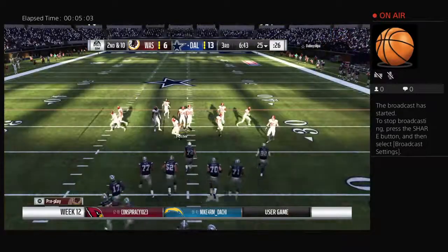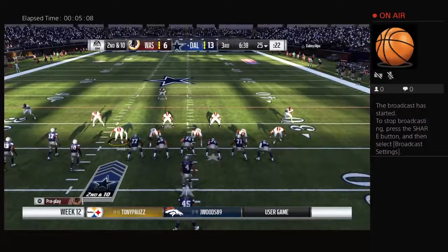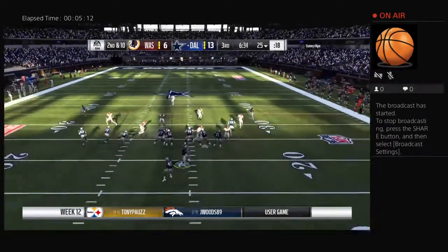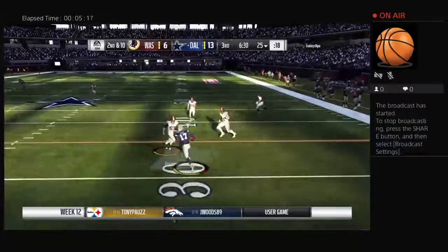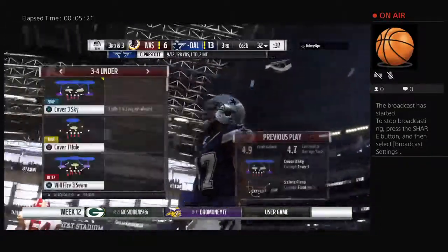They had the run for no gain. Now they'll try again from the 25 on 2nd and 10. From the shotgun, it's Prescott. It's caught right side. It turns. 8 yards on the completion, but now they face 3rd down.